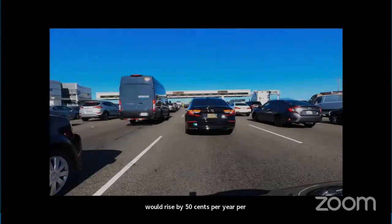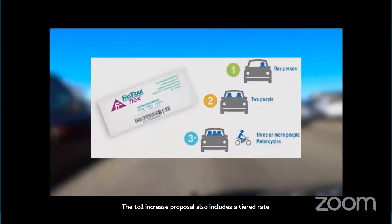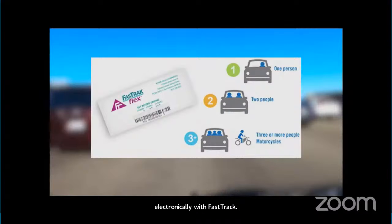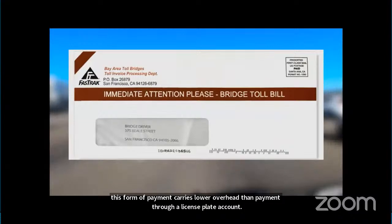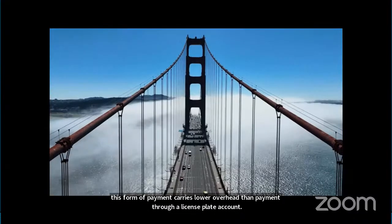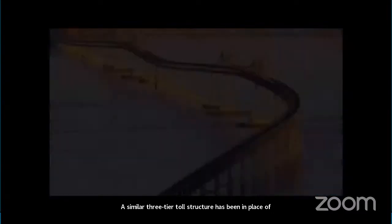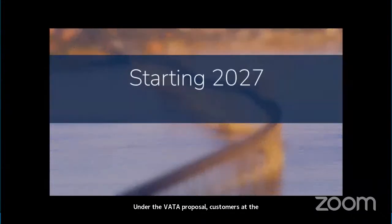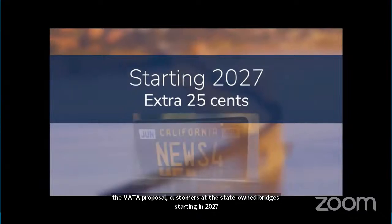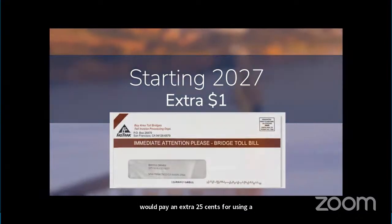The toll increase proposal also includes a tiered rate structure aimed at encouraging more customers to pay electronically with FasTrak, as this form of payment carries lower overhead than payment through a license plate account or returning payment with an invoice received by mail. A similar 3-tier toll structure has been in place at the Golden Gate Bridge since 2014. Under the BATA proposal, customers at the state-owned bridges starting in 2027 would pay an extra 25 cents for using a pre-registered license plate account and an extra $1 for invoiced tolling.